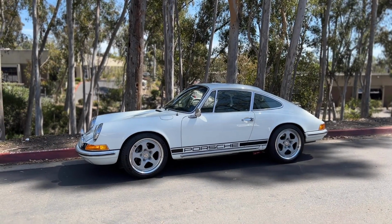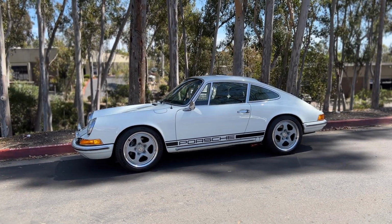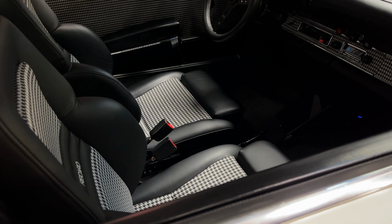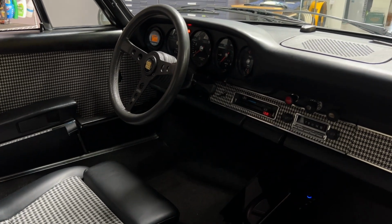I mean, it's as much fun driving this car slow as it is fast. Have you ever driven a manual transmission car in traffic or parking garages? This is so much better. It can totally be used as a daily driver. That's kind of the whole idea behind what we're doing here.